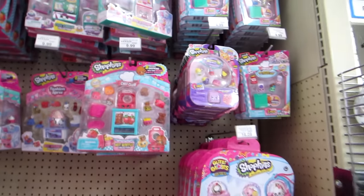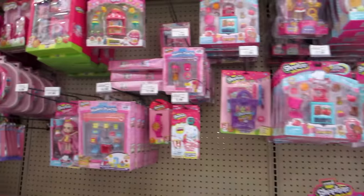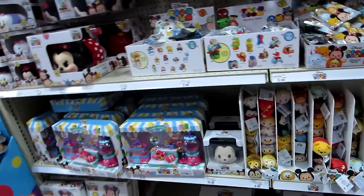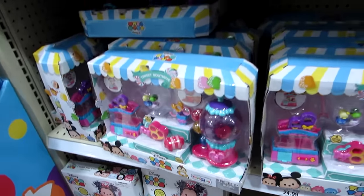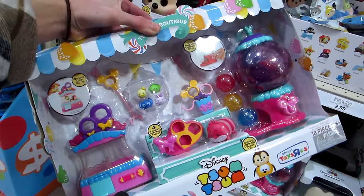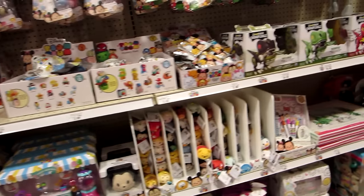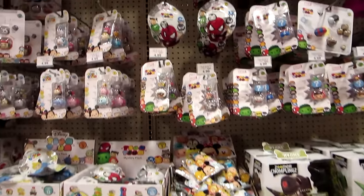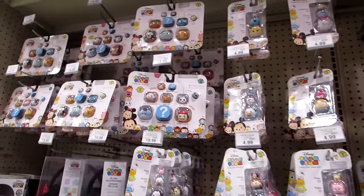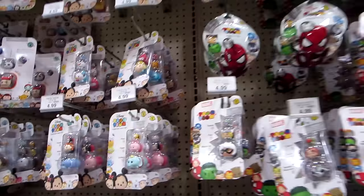And then we have season 5 there too. Not much Chef Club. Happy Places. Then we have the Tsum Tsums over here. Oh my gosh. What is this? Welp, I need this. That's awesome. They have a lot of them too. But let's see what else they have. They have the Marvel Series 2 and Series 1, Disney Series 1, 2, and 3, but not the 3 packs, which is what I need.